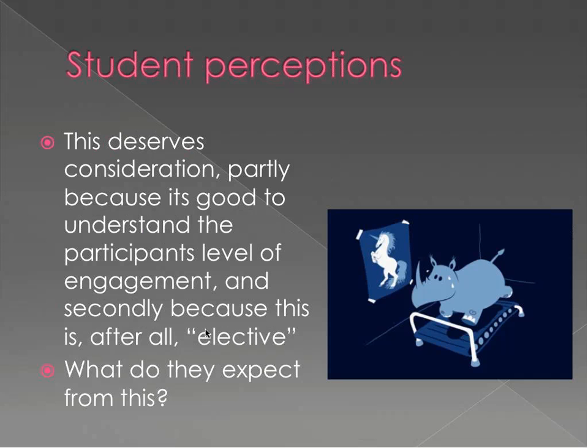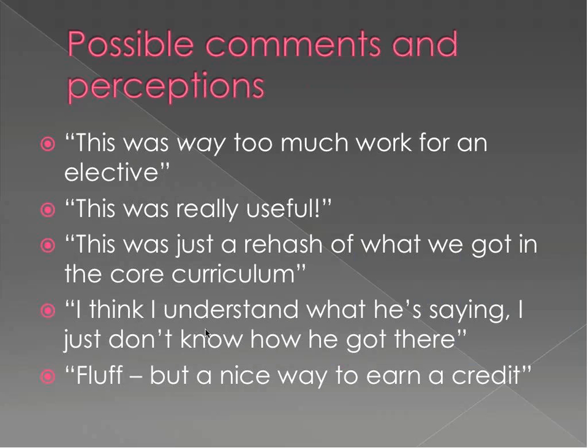And what did they expect from this? This rhino trying to get into unicorn condition here, we run into that too with the students' image of where they're going to be with a given amount of work. Sometimes it's not reality. As far as putting ourselves in the student's shoes, there's typical comments or perceptions that students are going to have of a course. We know from our experience with students that you can't please everybody.